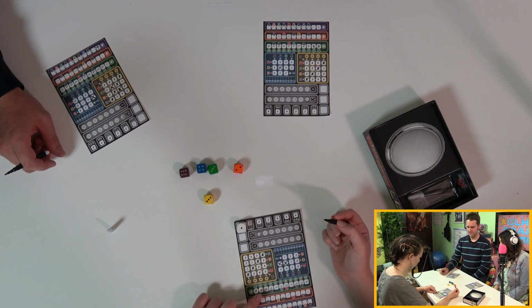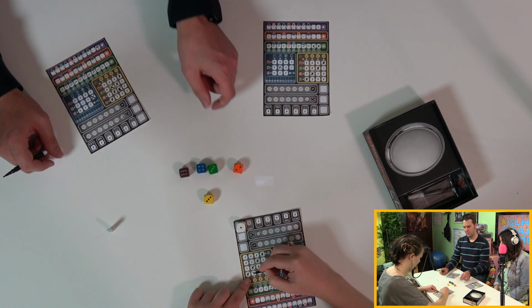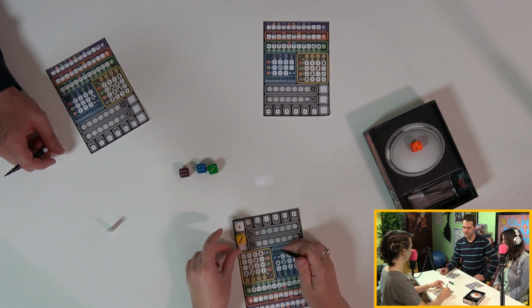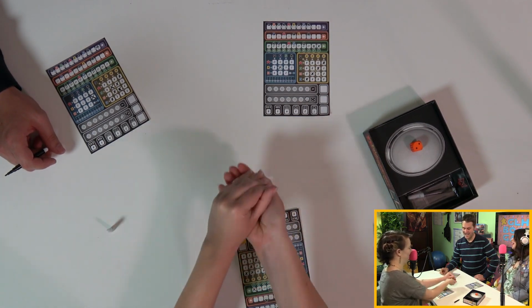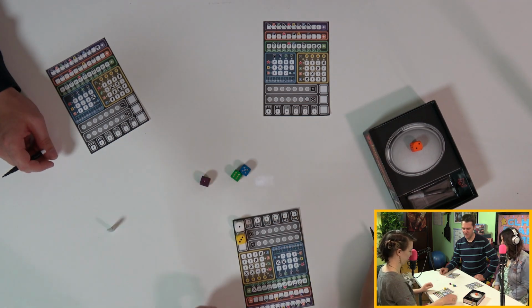I am going to take this yellow 3, and then the orange one will go away, and you don't get to re-roll it. Can go straight to heck. Wow. All right. You got some options there.